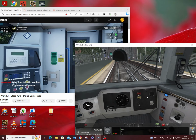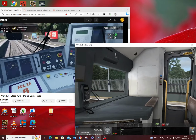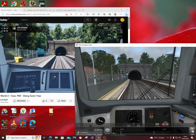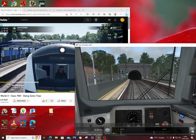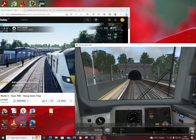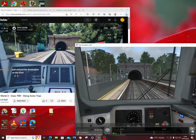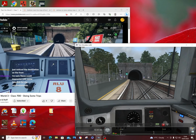Danger, overhead line and third rail. Right, we shall make our way once the door's locked, otherwise all the passengers fall out when you round the corner. Yeah, it's going to Luton, but this route obviously doesn't actually go as far as Luton in Train Sim World, so we can't actually go that far. I'll yank my thing all the way back.